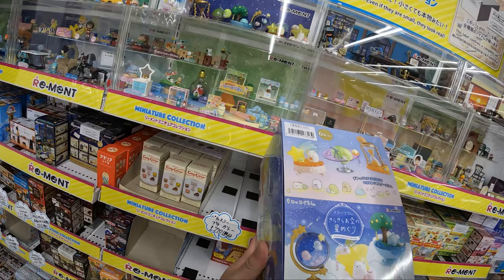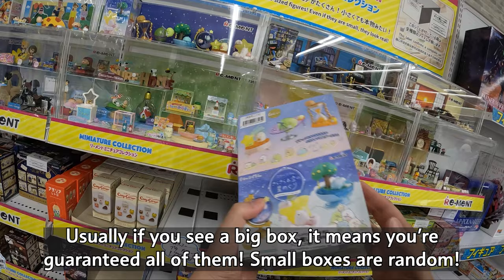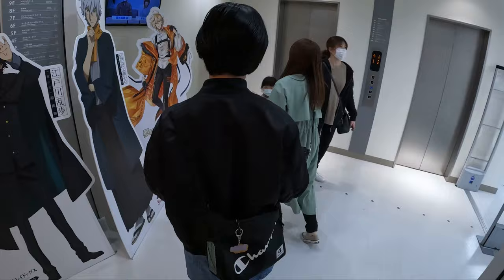Sure. Yeah. Oh, they have Sumiko. Oh, this is the whole set. Wow, if I was into this, that'd be so cool. Those are honestly so cute. I'm gonna look around real fast.